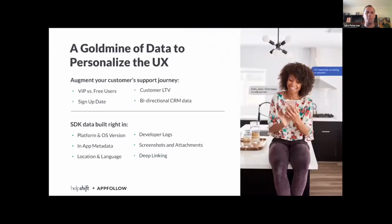You know, because we're developing these mobile apps, and many of you are probably working in customer service or mobile app development for different applications, there's a ton of information that we have to play with, really a gold mine. Because you're servicing them on a mobile application, you'd be able to look at things like, is this a free or a VIP user?